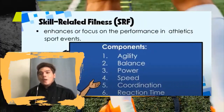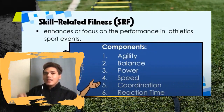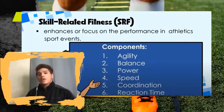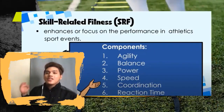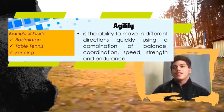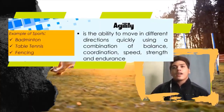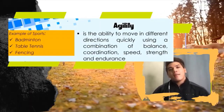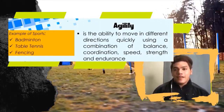And now, we are down to the skill-related fitness, or the SRF. This enhances our focus on the performance in athletics or sport events. The components are, first, agility. Agility is the ability to move in different directions quickly using a combination of balance, coordination, speed, strength, and endurance. Examples of sports are badminton, table tennis, and fencing.